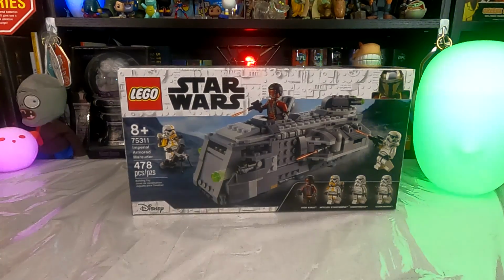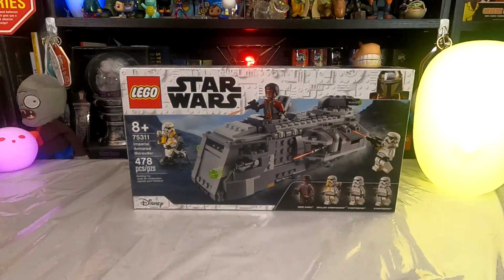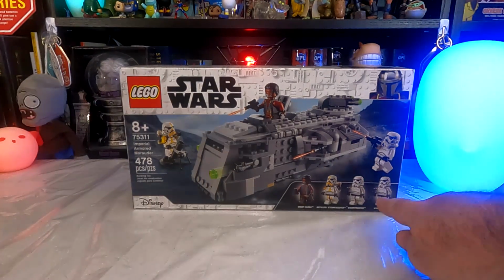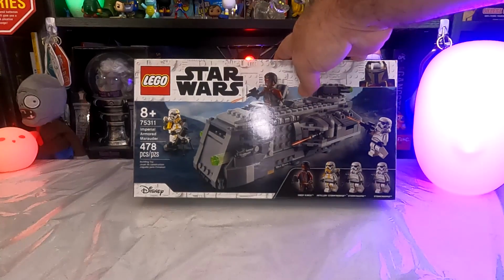But this will only be my second Greef Karga figure. The only other one I have is the one that came in the Razor Crest, and that is the bare-faced version of him, not the beardy, grizzled one that we have in this kit. Plus, it comes with a couple stormtroopers and an artillery stormtrooper. It is a mere 478 pieces.